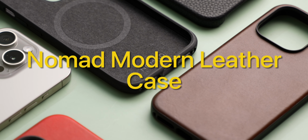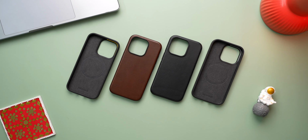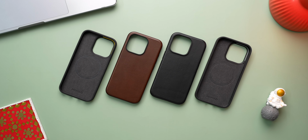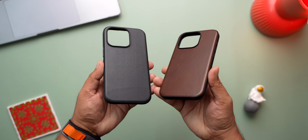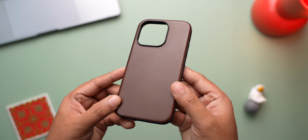Let's head straight into the list by checking out the Nomad's modern leather case. I have the black and brown colored ones for my iPhone 15 Pro. I feel both these colors look the best on my natural titanium colored iPhone 15 Pro. These are not full leather cases and they are made out of multiple materials, which you might have guessed by the two-tone look of this brown leather case.